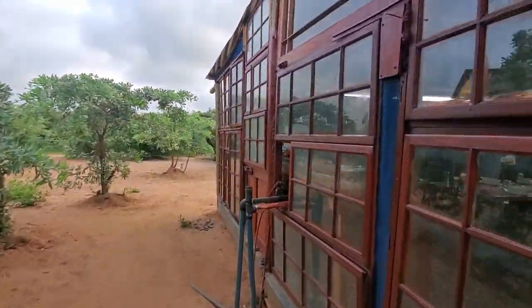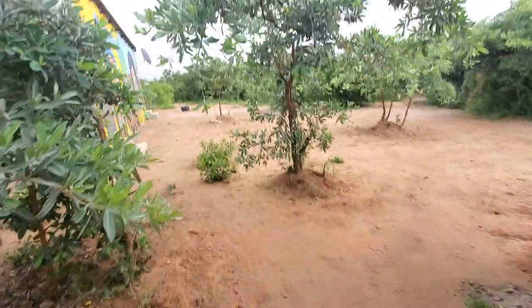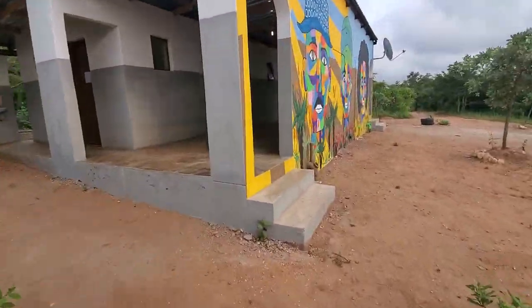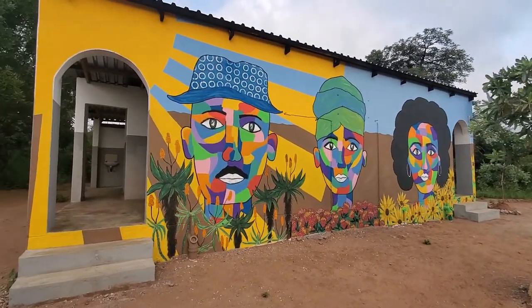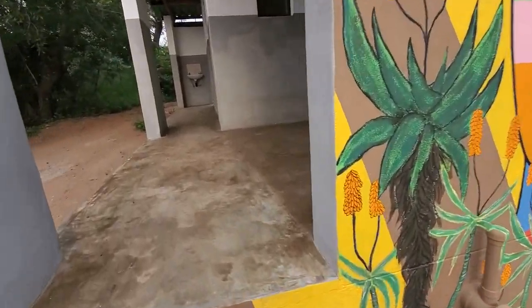I'm gonna go around this way. Water system for the sinks. They share water between everything. These are the bathrooms, and each building has a really interesting mural on it. So I'll show you this one. It's very pretty. That's that. So then.